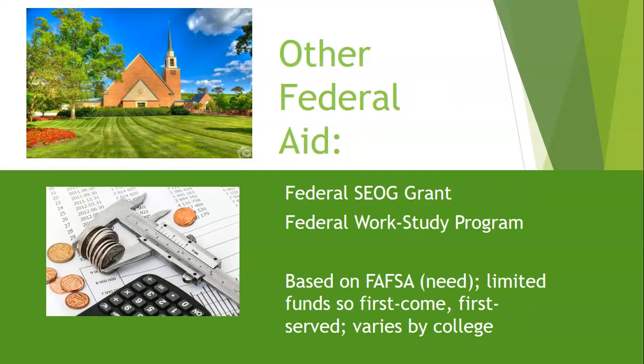There's also other forms of federal aid, like a federal SEOG grant, which is available to Pell Grant recipients, and the federal work study program, which is that part-time job I was talking about before. It's based on the FAFSA, so you have to make sure you fill it out. But unlike the federal Pell Grant, which if you qualify you get, there are limited funds for SEOG and work study. So it's on a first-come, first-served basis, and the amount given out varies by the college, so it's very different.